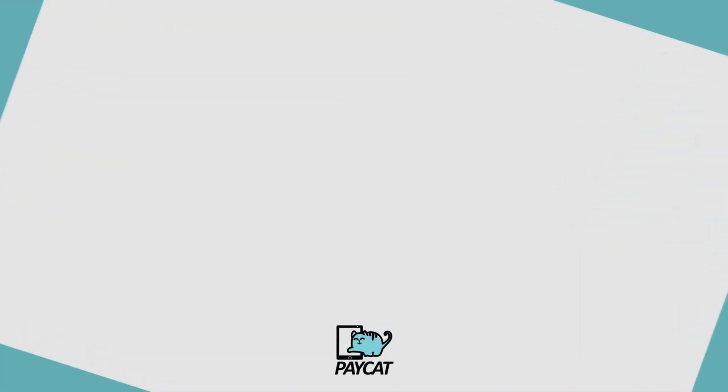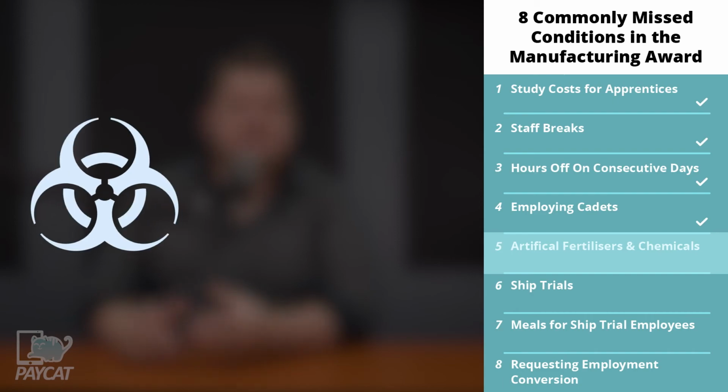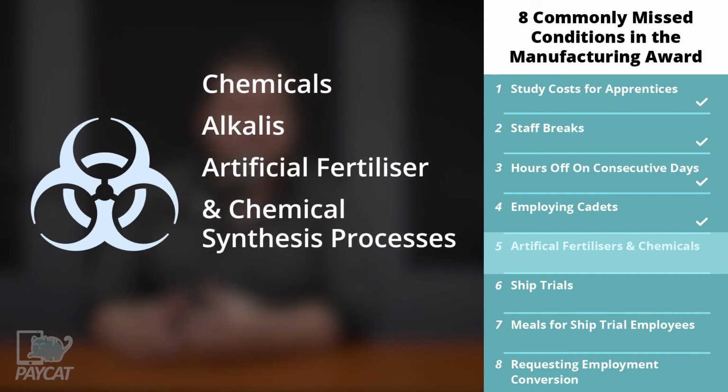For the 5th condition, you'll need to know about this next condition if you have staff who work with chemicals, alkalis, artificial fertilizers, and all the processes involving chemical synthesis. These employees are entitled to an additional allowance of 22 cents per hour.